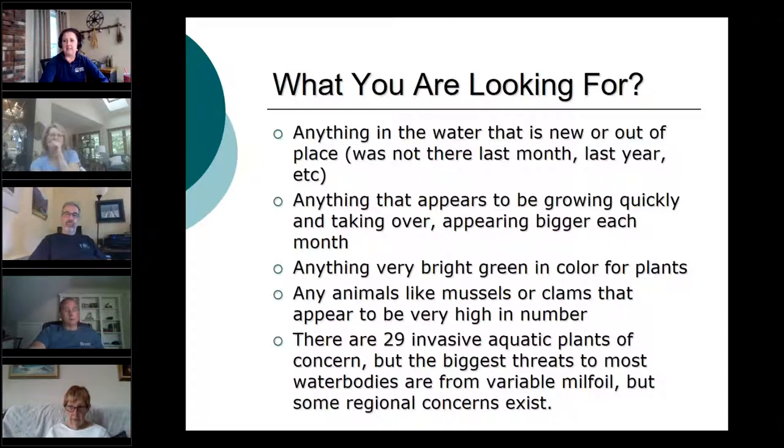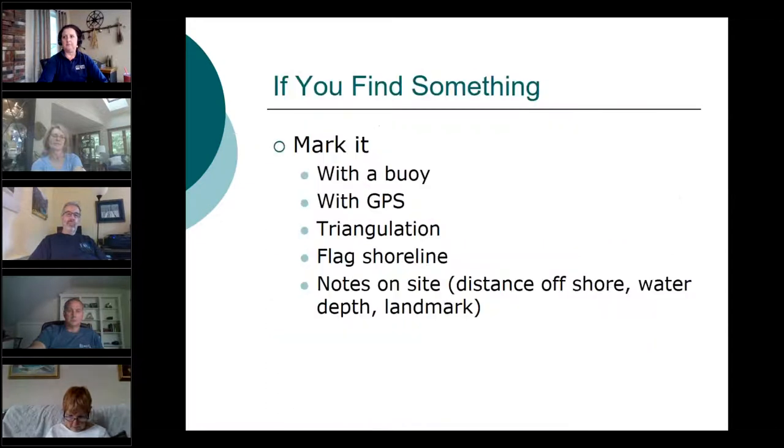And then animals like mussels or clams that could be in really high number on the bottom. Now, of course, in sandy areas, you might have a lot of the native Elliptia mussels. So they're those big oval mussels. Those are native. We're not worried about those. But when I show you some of the pictures of the invasive animals, those are things to look for.